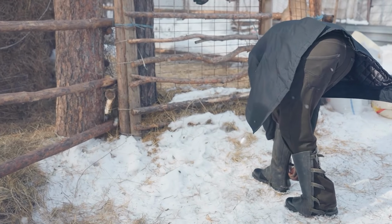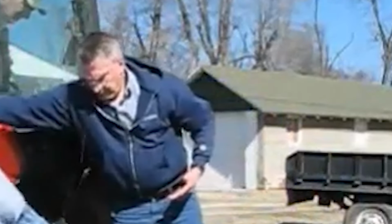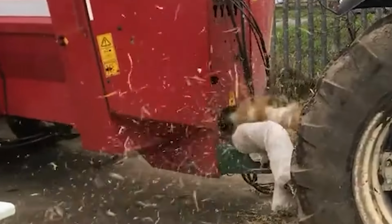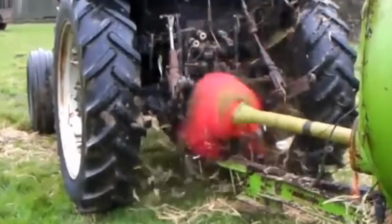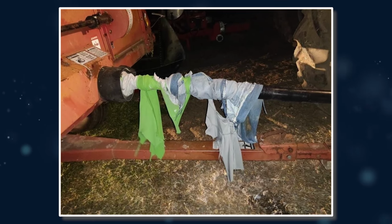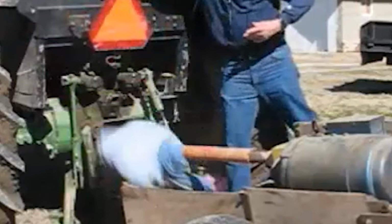The farm culture of working in layers with heavy coats during cold weather creates additional risks when bulky clothing makes it difficult to judge clearances, and when material catches on shafts that operators didn't realize they were approaching closely enough to contact. The split-second nature of entanglement means that by the time operators feel the initial tug on their clothing, the shaft has already completed multiple rotations, wrapping material tightly enough that pulling away is impossible, and the momentum of the wrapping process is dragging victims toward the machinery faster than they can react or call for help.